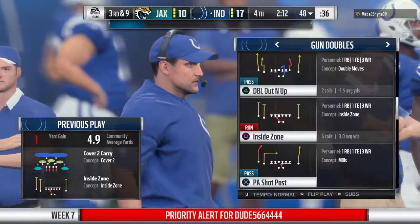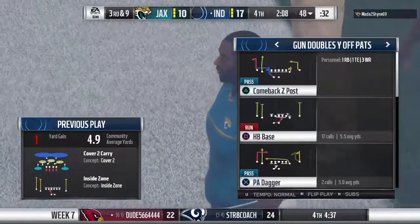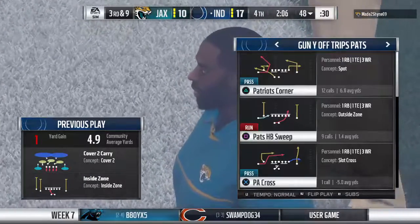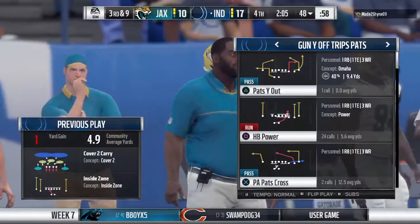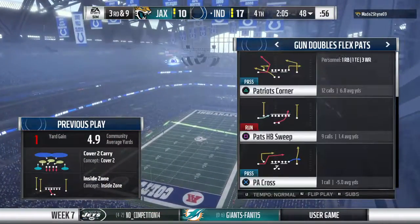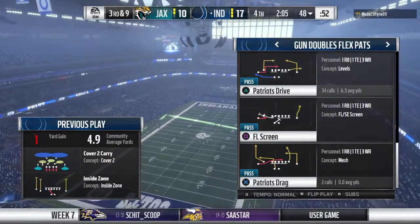Only a yard on the pickup there, so it leaves them needing a conversion here on third and a tough 9. Whistles now, a timeout defensively. A wise move, as they'll use the first of their timeouts to force one more play before the 2-minute warning.